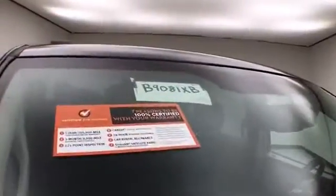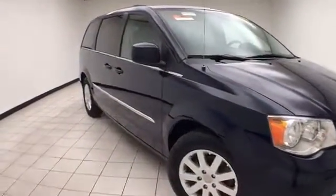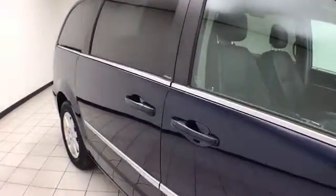To be Chrysler Group certified, a vehicle goes through a very strict 125-point inspection, giving you the balance of a 7-year, 100,000-mile powertrain warranty, along with additional 3-month, 3,000-mile maximum care coverage, 24-hour roadside assistance, and car rental allowance.